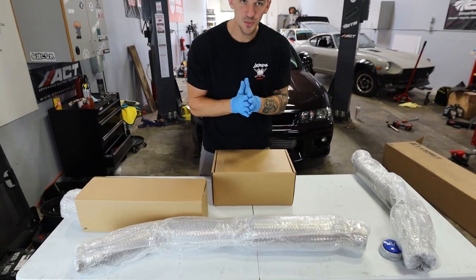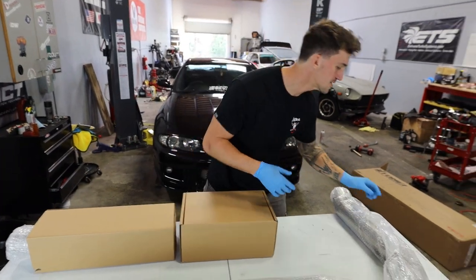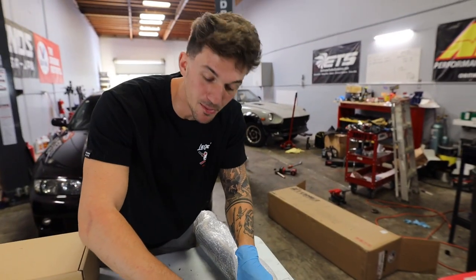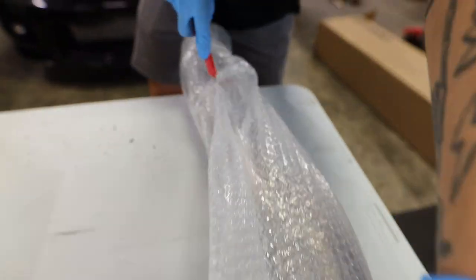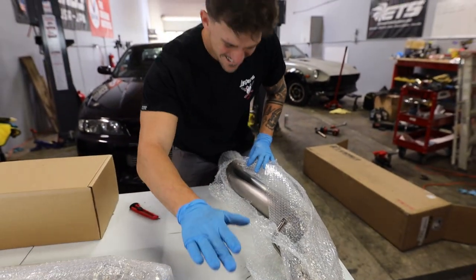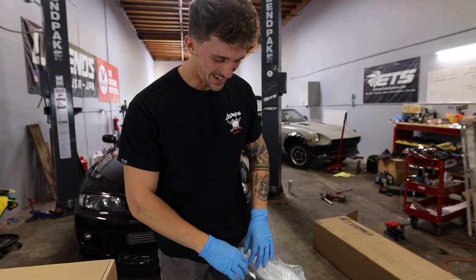Okay, what should we do first here? The tip, bro. No, we're saving the tip for last. Oh, jeez, the anticipation. We have the nut button just in case any nuts happen. This titanium.